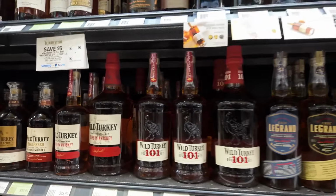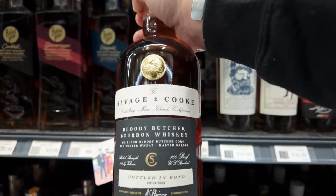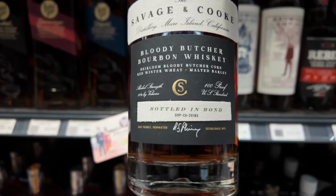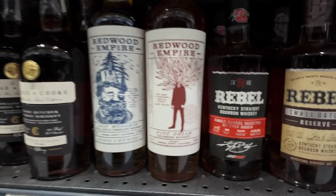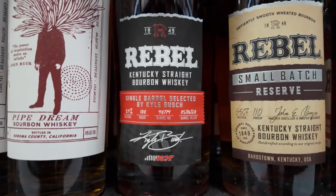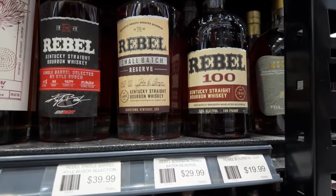Some Wild Turkey offerings here. Savage and Cook. Never heard of this. What is this? The Savage and Cook Bloody Butcher Bourbon Whiskey. Heirloom Bloody Butcher Corn, so it's a corn type. 100 proof, $79.99. Rebel Kentucky Straight Bourbon Single Barrel selected by Kyle Busch, 108 proof for $39.99. Small batch reserve as well, $30. Can't go wrong for that bottle at all. That is one of the best for the bang for the buck for sure.